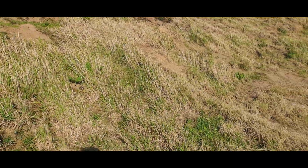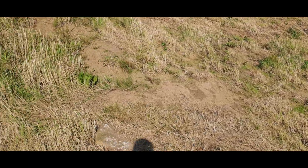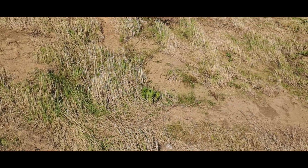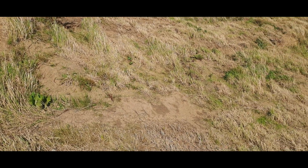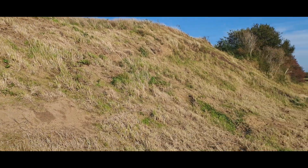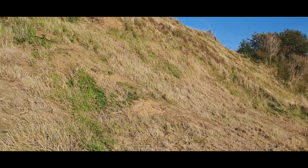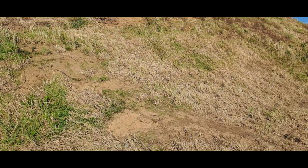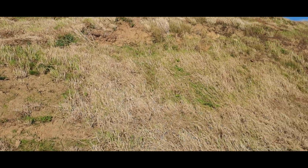And in fact, you could easily find a big extinct mammal in here. Mammoth, rhinoceros, sisters. Yeah, this was all dry in the Pleistocene, so it could be here. You never know.